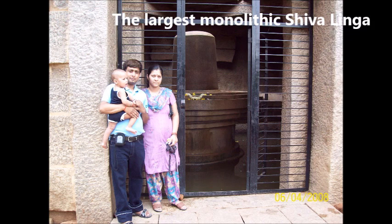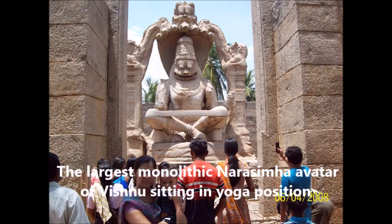Next, we went to this monolithic Shiva Linga, which is 3 meters tall. It stands in a cubical chamber which always has water. Next to this was a monolithic structure of Narasimha, which is 22 feet high. This structure originally had goddess Lakshmi with him, but it shows signs of extensive damage and a carbon-stained floor.